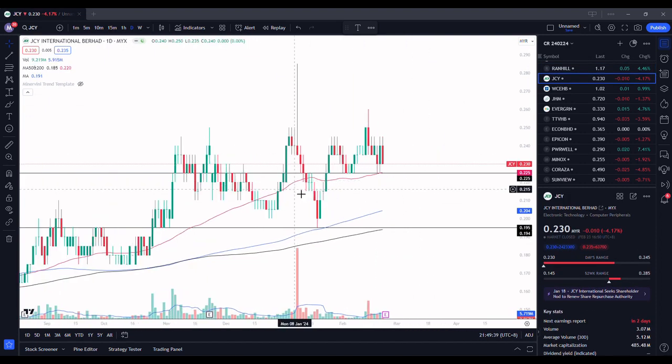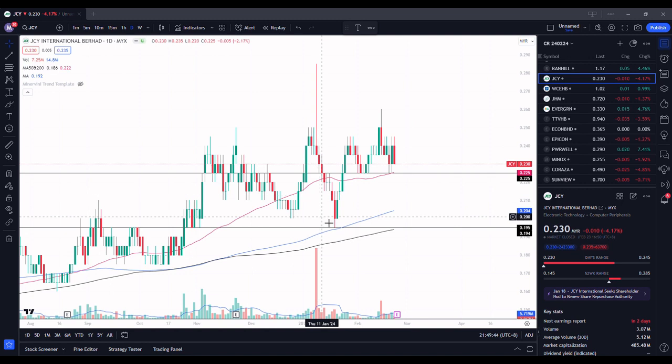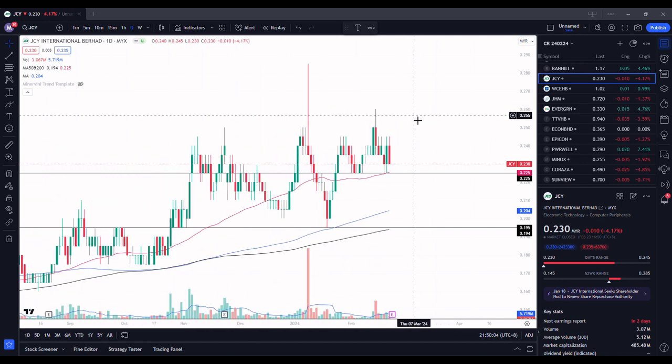JCY, this is a very horrible candle, of course, appearing at the high of a rally. So it got washed down to around this level and subsequently climbed back again and started moving sideways. You can treat this 225 as the base area, one of the support zones, and of course, if you are able to break out from 245, that will be the first hurdle. Then the second hurdle will be 26. Other than that, I think JCY will just continue going sideways.